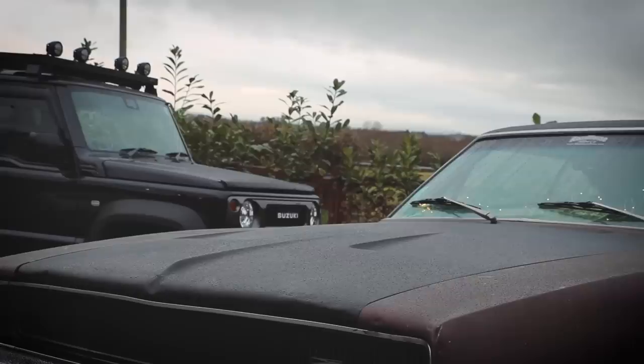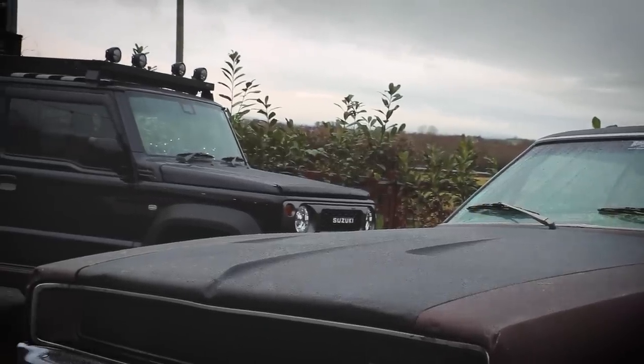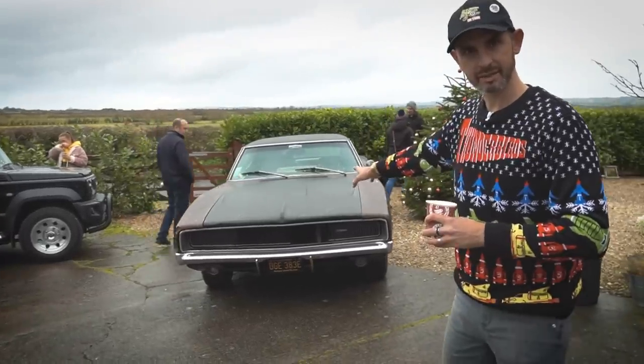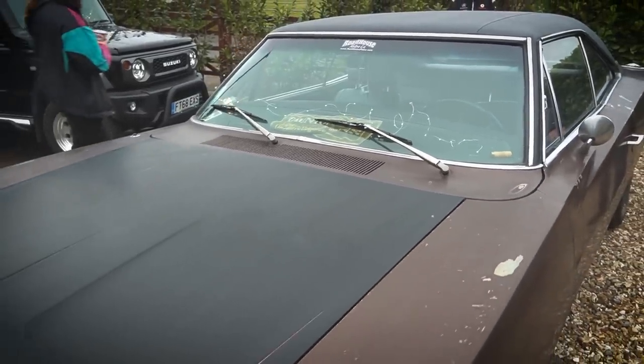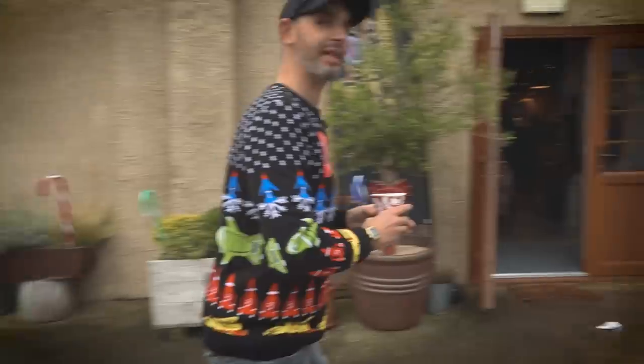And this time me and Chops brought these two along. The charge is interesting in the cold weather and the really slippery back roads of Somerset. This is the first time I've brought it to Somerset, I think. Come on in, come on in.